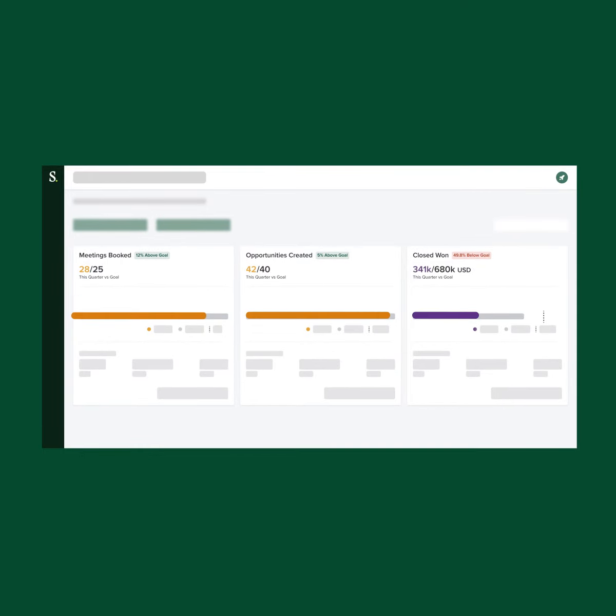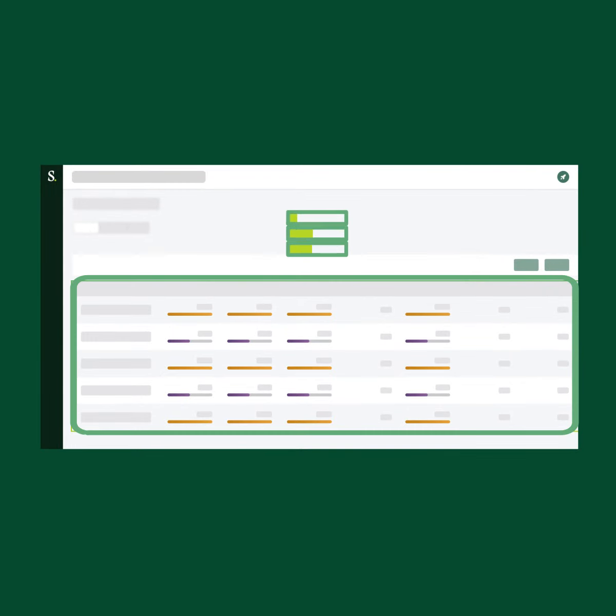That's why our new outcomes dashboard tracks team and individual performance to your key outcomes. Things like close won revenue, new opportunities created for your pipeline, and meetings booked. And if you want to dig into the details, you can see who's really performing, who needs help, and just as importantly, why.